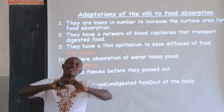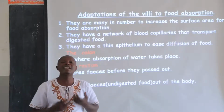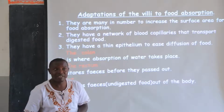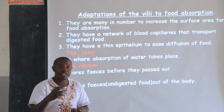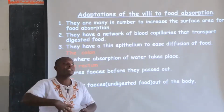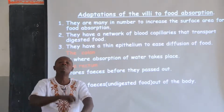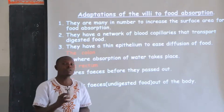Now, when digestion of food has ended in the ileum, some food that is not digested is sent to the colon. And after reaching the colon, what happens? The undigested food contains water, and the body still needs that water. Therefore, when it reaches the colon, the water is absorbed and used by the body. Then what remains is what we call feces.